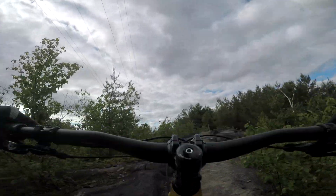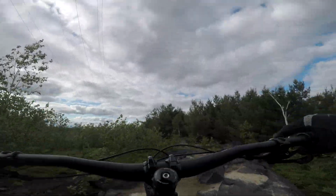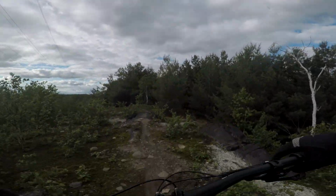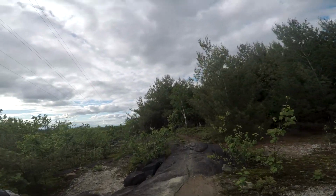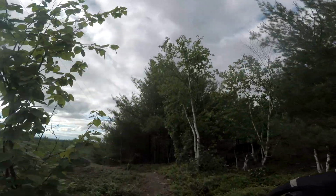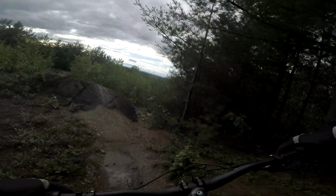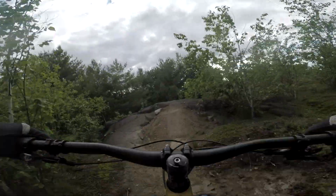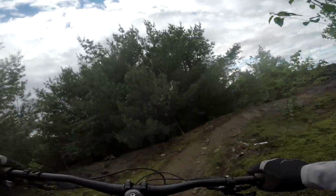This is the second to last climb on this trail. There's a lot of them because it's kind of the main trail that brings you to everything else. It's a portal to everything. That's why it's called Portal, I believe. This section is pretty cool. It's a big rock roll kind of thing into like the easiest step up jump in the world.